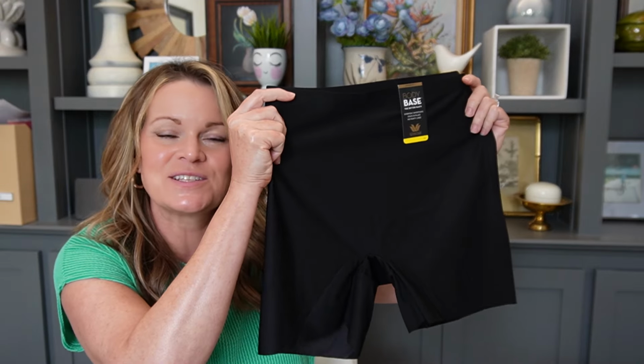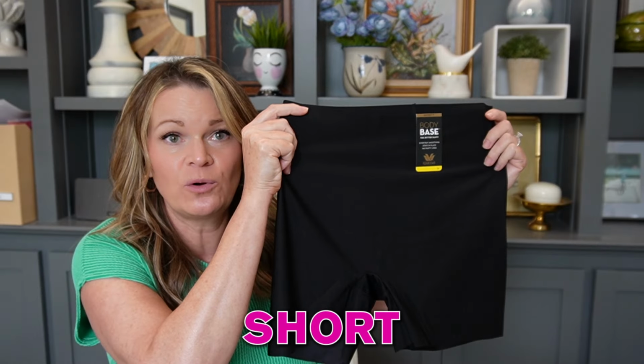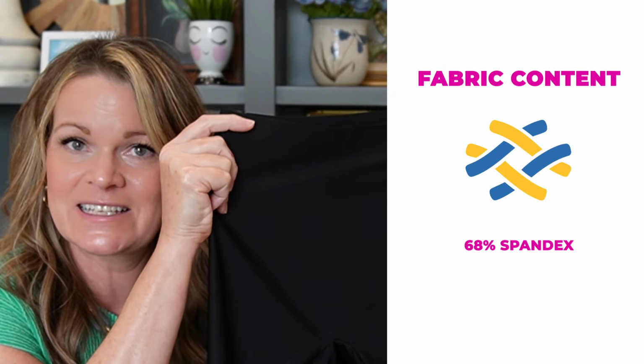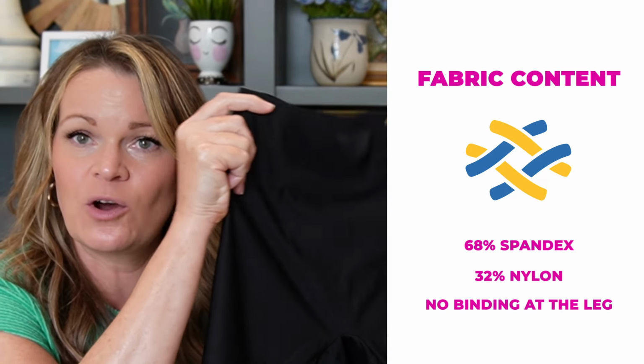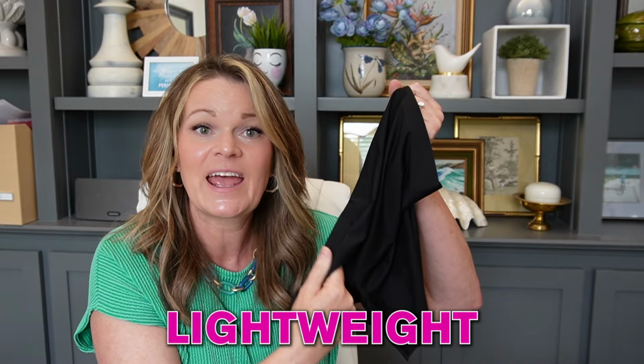Option number two is the Wolford Body Base Shorty. These come in short only, at a 3 1/4 inch inseam. The fabric content is 68% spandex and 32% nylon, and they have no binding at the leg opening. They're completely smooth. So these are an all-around favorite of all body types because of their stretch, their length, and they are so lightweight and breathable.